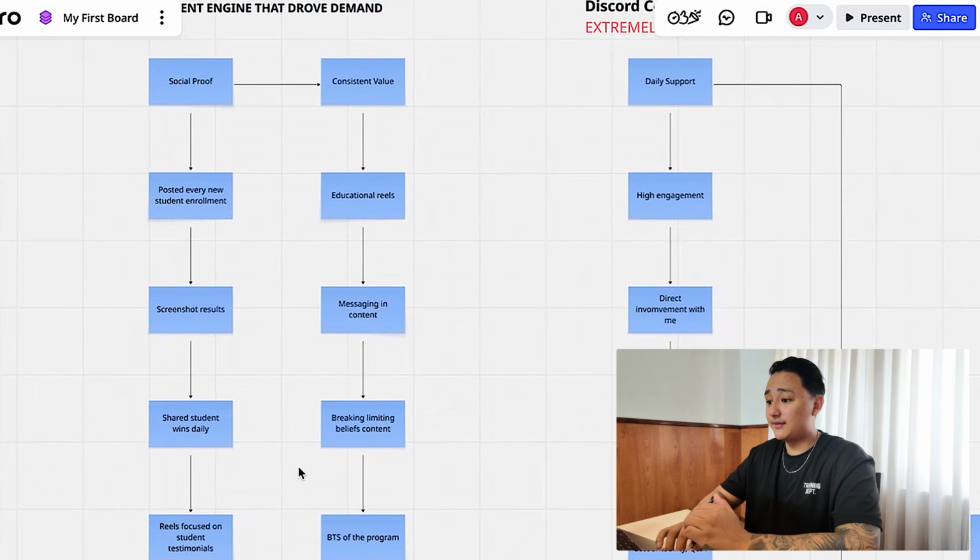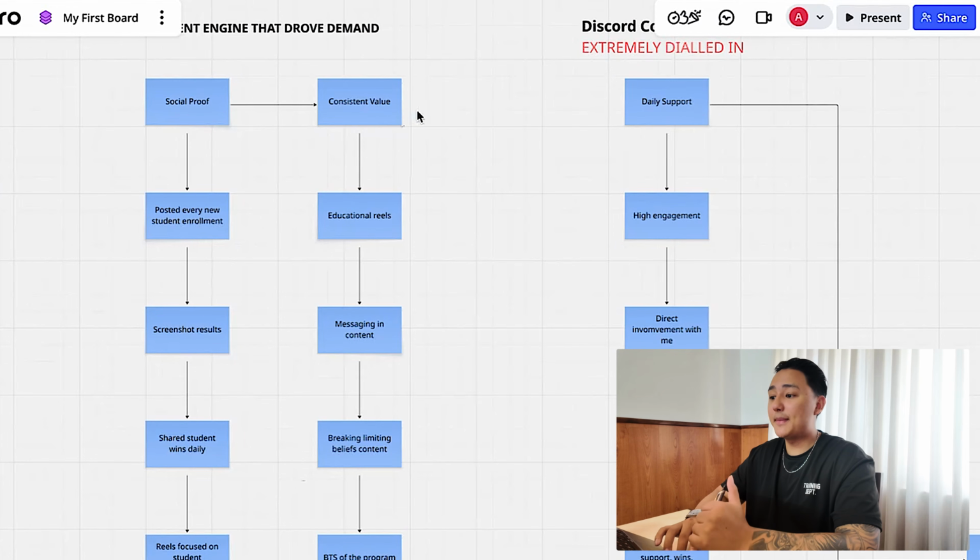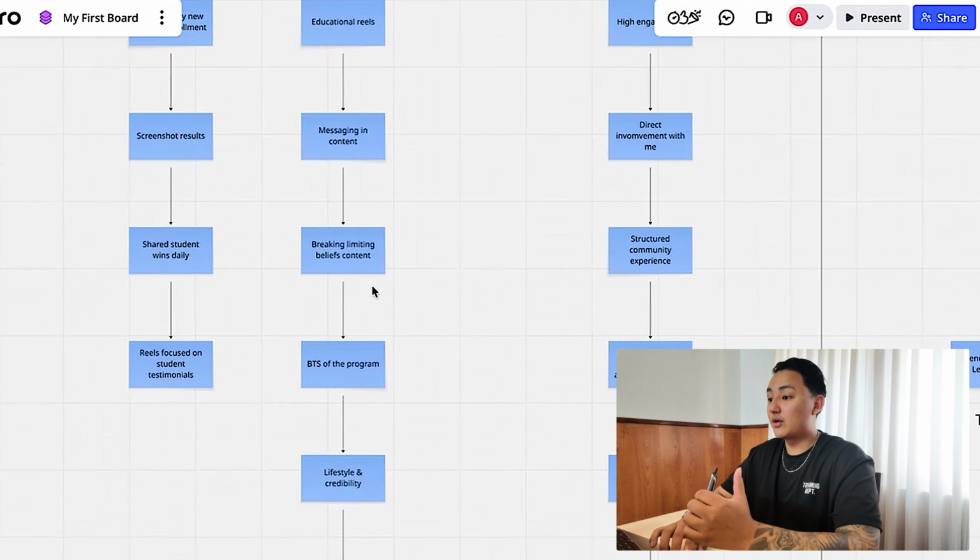So moving on to consistent value, okay, educational reels, the messaging in the content as well. I was only focusing on the problem messages that my specific ICP are currently facing. So that was very important. I was targeting the right ICPs, and from that I was breaking limiting beliefs from the content, the short form and the long form, as well as the IG story. I was showing behind the scenes of the program.